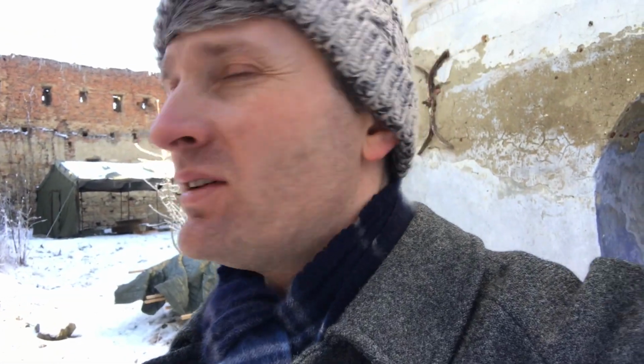And yeah, this is the church here, so you can see it behind me. And that's the fortified wall back there. That used to be a double fortified wall with two towers, one on each side, but they fell down.